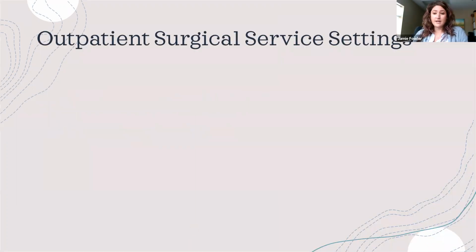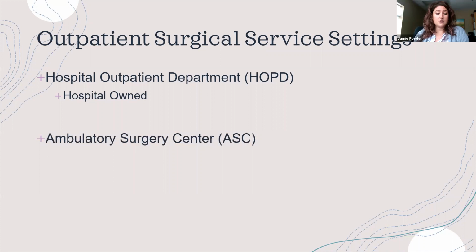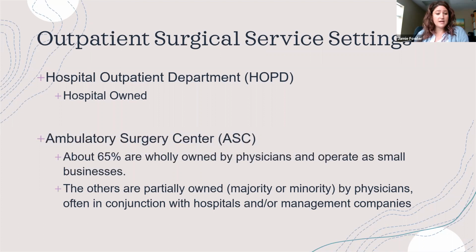Okay, so as far as outpatient surgical services go, there are two main categories for surgical care. There are hospital outpatient departments, which are known as HOPDs. These facilities are hospital owned. And then the other one is an ambulatory surgery center, also known as ASCs. And with ASCs, there can be many different types of ownership structures. One of those commonly, which is about 65%, are wholly owned by physicians and operate as small businesses. The other type are centers that are partially owned, either a majority or a minority by physicians, often in conjunction with hospitals and/or management companies.